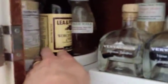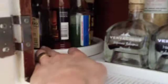This is a 10-inch, but my cupboards can actually fit a 12-inch Lazy Susan, but I've opted for the 10-inch here just to give me a little more breathing room.